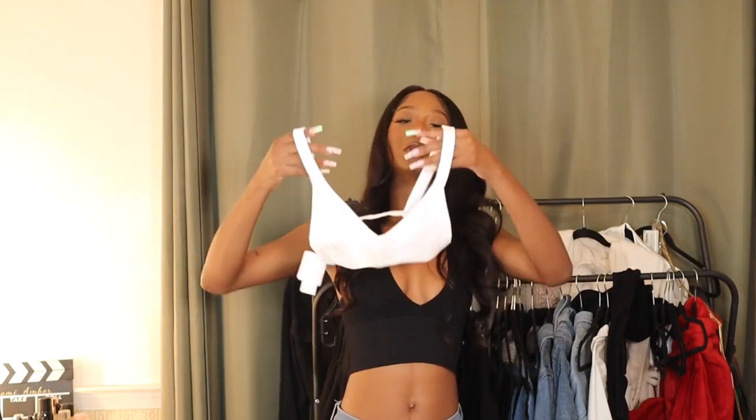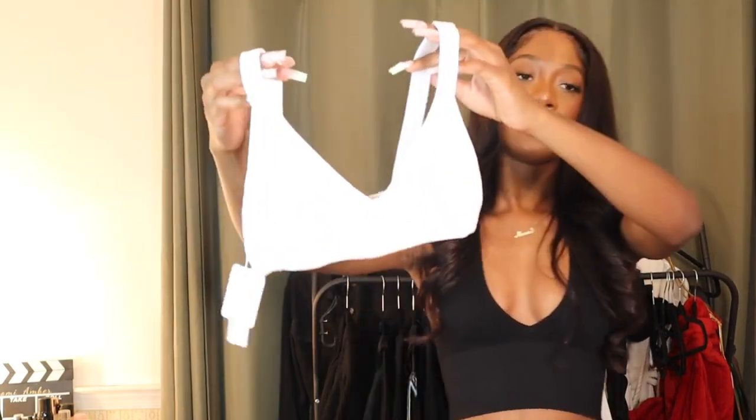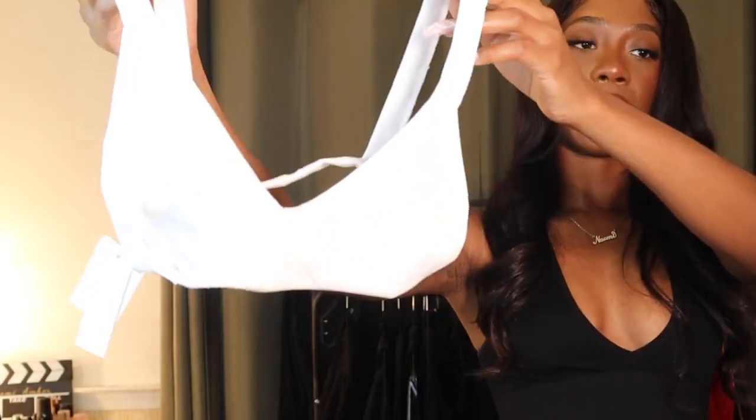Now, I don't know if you guys have watched any of my other hauls, but there's this Urban Outfitters bralette that I will wear out. I love that bralette. So I wanted to get something similar but a little bit different. So this is definitely similar, but it's in more of a triangle shape. Very, very similar to the Urban Outfitters one.